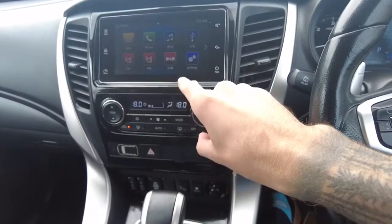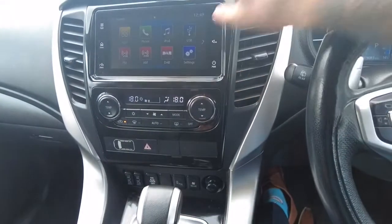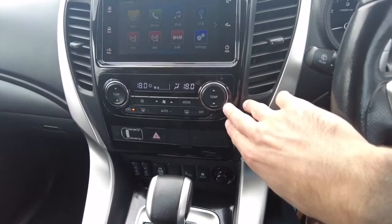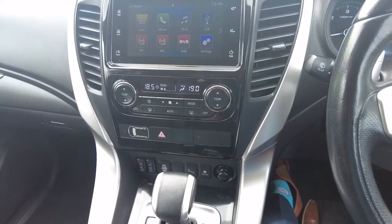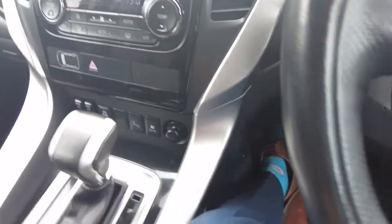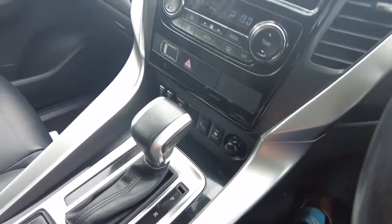Now if we do want to come across here, we are able to get into our applications when you are connected to your phone. We do have our dual climate control on this vehicle as well, so you are able to turn it up and down, and if you want to just flick it, you can go just like that. It's very easy, nice to use. Down here we do have our rear fans, turn those on and off, as well as our controls on the very roof up the top there as well.